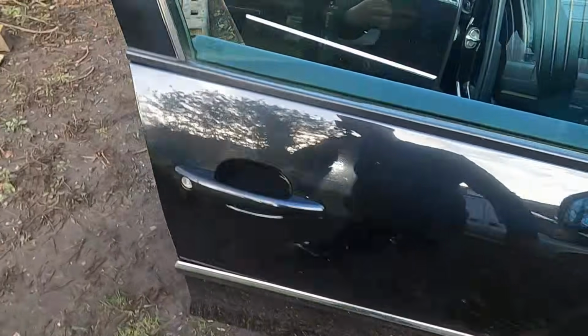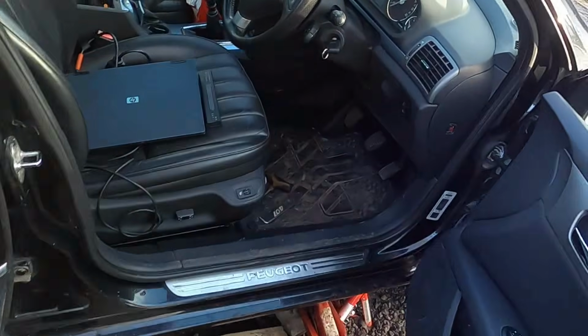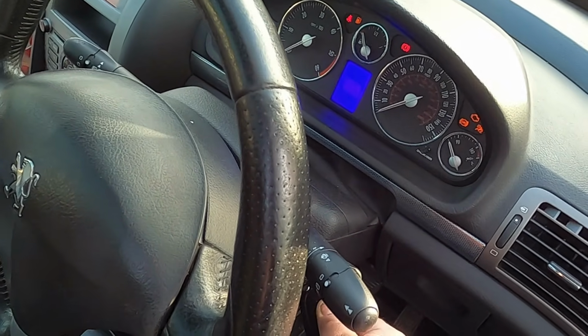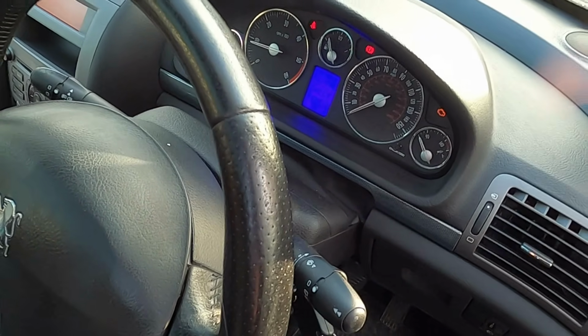So let's go here and have a look. Right, and it does start, as you can see.